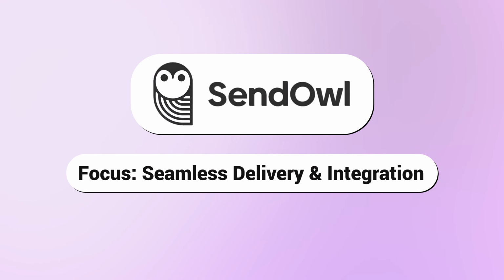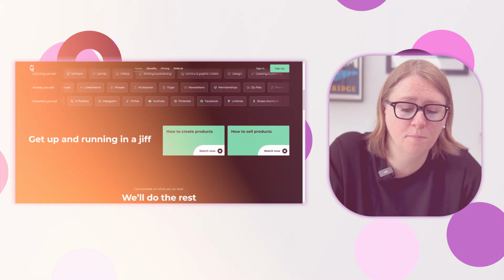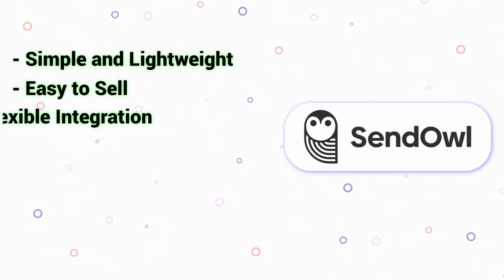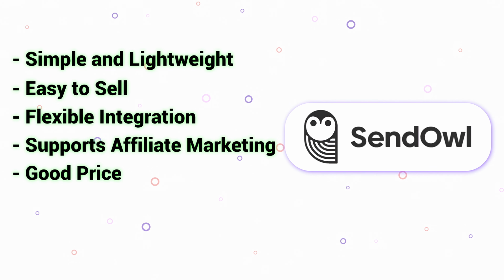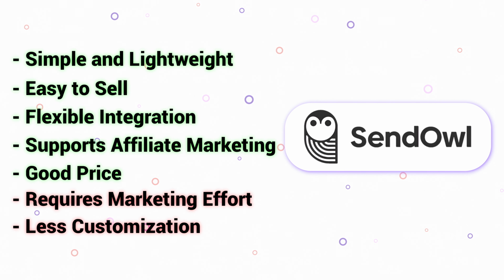Number 8 is SendOwl. This is a really good tool if you are needing your digital products to be integrated into another platform. It is simple and lightweight. It's easy for selling basic digital downloads. It has a really flexible integration into existing websites or landing pages. It supports affiliate marketing and it's affordable with a competitive price. Some of the disadvantages are it's a tool, not a marketplace, and it requires marketing efforts. And it has a little bit less customization compared to other platforms.